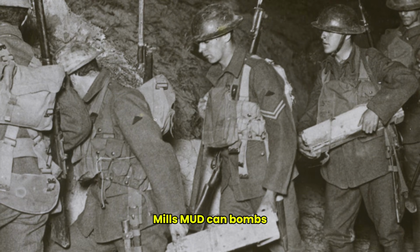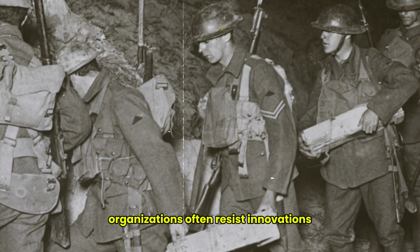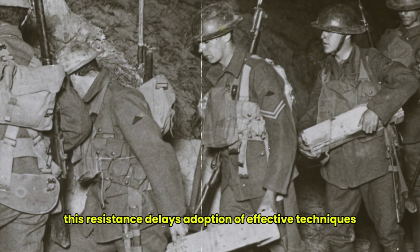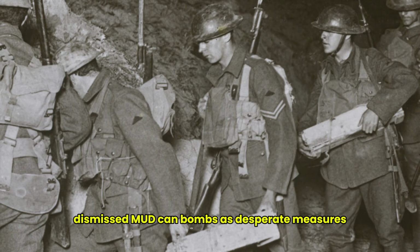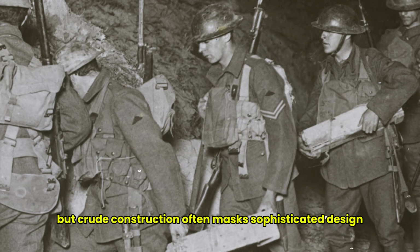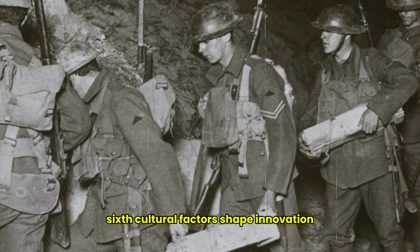Fourth, official recognition lags practical effectiveness. Mills' mud can bombs worked months before the Army officially acknowledged them. Organizations often resist innovations that come from outside formal channels. This resistance delays adoption of effective techniques. Fifth, crude doesn't mean ineffective. German intelligence dismissed mud can bombs as desperate measures. They looked crude compared to proper grenades, but crude construction often masks sophisticated design. Appearance doesn't indicate effectiveness.